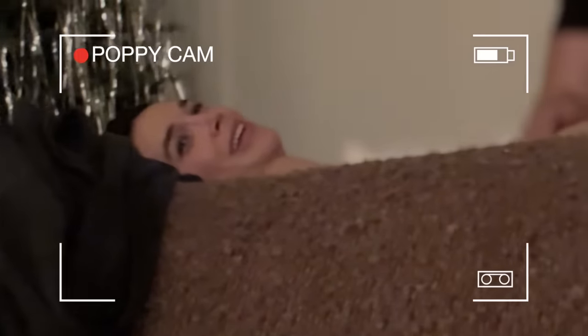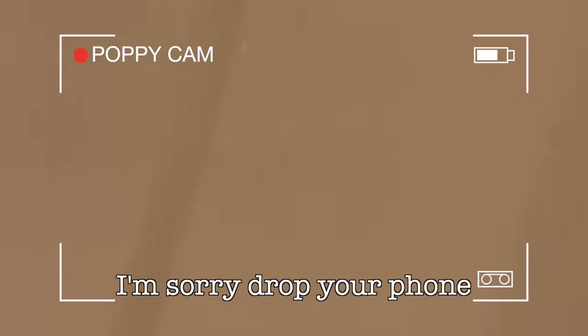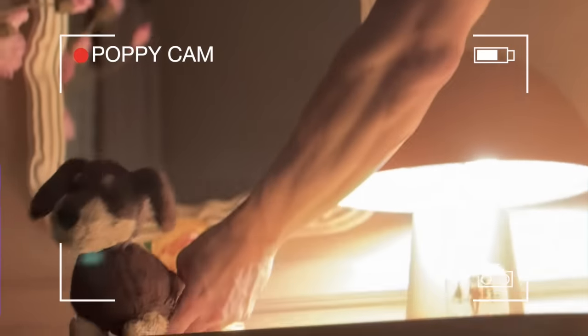Hi. Hey, puppy. Her hands are over the camera. She sees you. No, Daddy, talk to him. I'm sorry, you dropped your phone. You dropped my phone? No. Auto. Try to do auto right here.